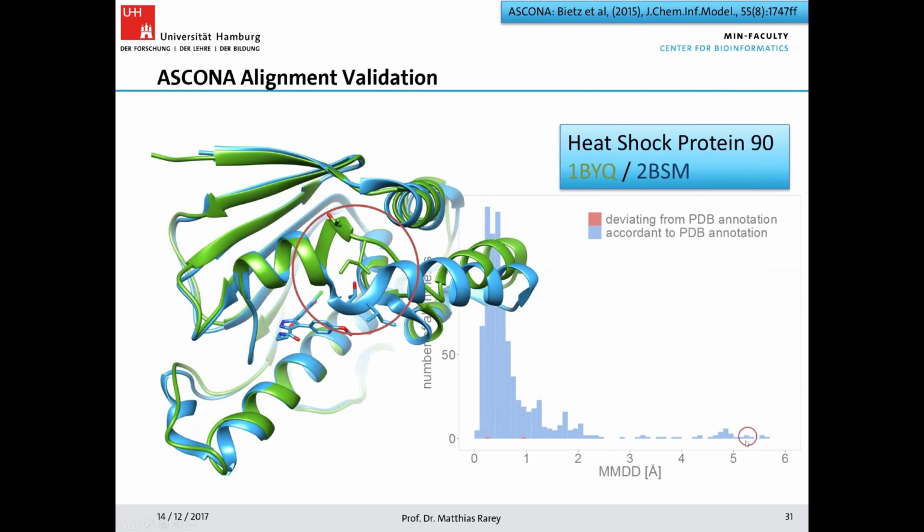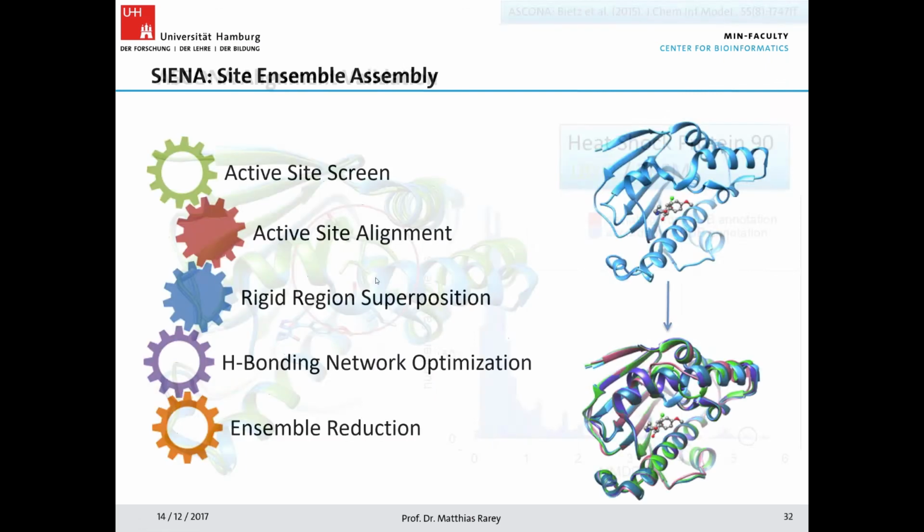Just to show you that we can also make a right alignment in the cases of strong structural deviation. This is usually the case where structure-based alignment will not work anymore, because we have a huge rearrangement of amino acids here in the active site of the protein.